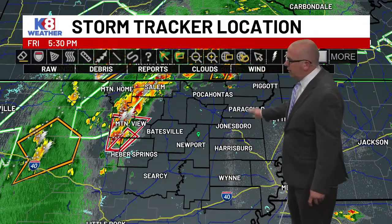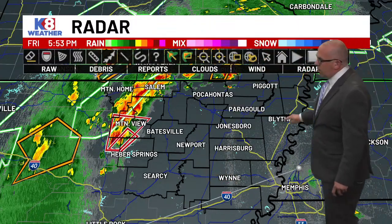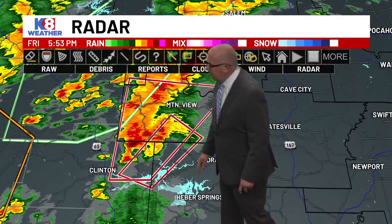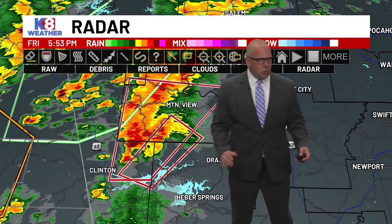to see if anything develops. So that's what we're doing there. Let me go back to radar, though, because we've got these tornado warnings that are just now coming into Region 8. If you notice, I wasn't watching as this came together.